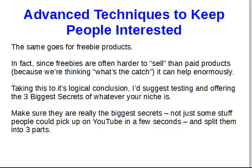As I said, the same goes for freebie products, because freebies are often harder to sell, in quote marks, than paid products, because deep down we're thinking, or even right up front, we're thinking, what's the catch? So it can help enormously. And taking this to its logical conclusion, I'd suggest testing and offering the 3 biggest secrets of whatever your niche is. And make sure they really are the biggest secrets, not just some stuff you could pick up in a 2-minute search on YouTube or a few second search on Google or whatever, and split them into 3 parts.